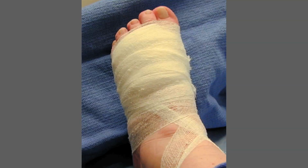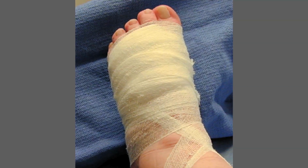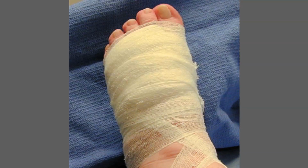Office visits are typically had every 7 to 10 days, with sutures being removed approximately 3 weeks after surgery. We use gauze and tape dressings that are reapplied every 7 to 10 days for a period of 6 weeks, but occasionally use Coban wraps as well. We want that cut in the skin and the cut in the ligament to heal adequately. After 6 weeks, shoes such as tennis shoes or wide-soled shoes can be used for walking and light activities. More strenuous activities are really reserved for 12 weeks after surgery.